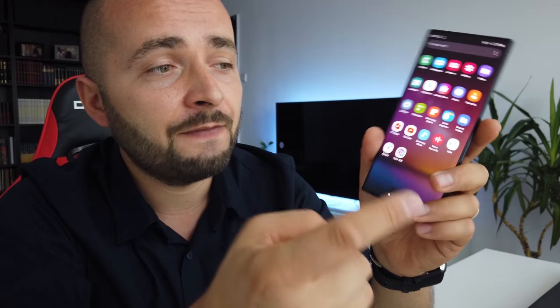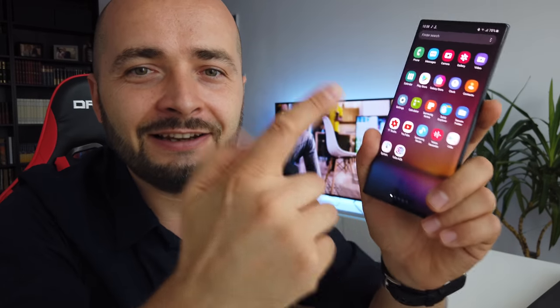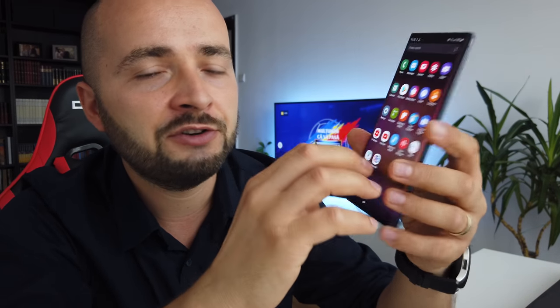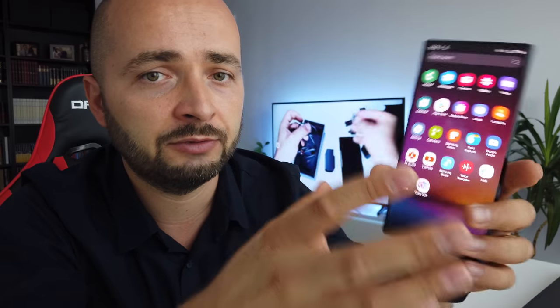With the Galaxy Note 9, after 20 minutes, your camera will go off because the heat inside the phone is huge and it needs to cool down. With the Note 10 Plus, you won't have this problem. Basically, this is the 7 nanometer technology. Heat dissipation is very, very good. And the heat from the processor is very low because the 7 nanometer technology is amazing in this aspect.